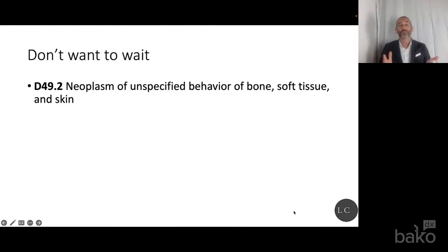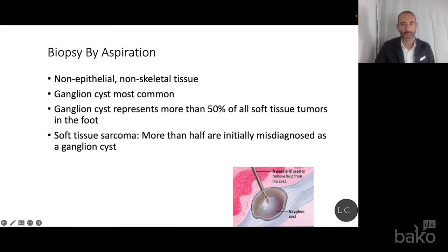Now, I promised an option for those that don't want to wait, right? We said wait for the pathology, then submit the codes, because then you know what the diagnosis is. If you want to submit it today, and this is how I do it, we have the option of D as in dog, D49.2, which indicates this is a neoplasm that I don't know what it is. Again, guessing is not recommended. No matter how much we think we know what it is, we can't know for sure until we get the specimen back. So if you don't want to wait and you want to submit it today and we don't know, because it's impossible to know for sure, D49.2 indicates this is a neoplasm of unspecified behavior. I don't know what it is, and that's why I'm performing the biopsy. And that's an option as well.